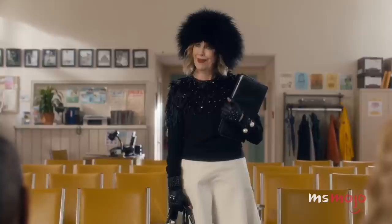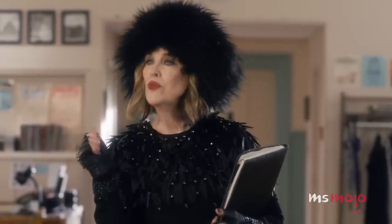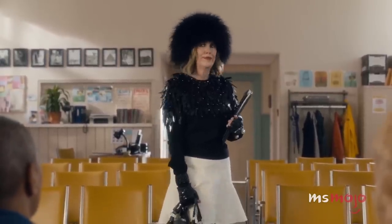Of course, she takes it one step further with an absolutely dazzling black fluffy hat. It helps her stand tall, literally. As she says herself, such a carefully crafted look shows people she's ready and able to help. Naturally, she leans into the theatrics of the affair. Places, please. And if there's anything Moira Rose knows, it's how to dress the part. She's definitely the main character of this play.